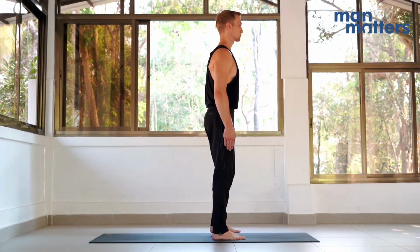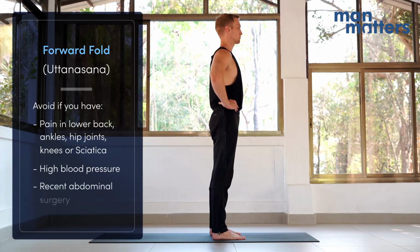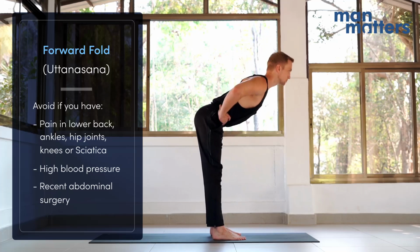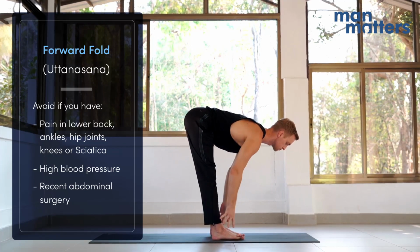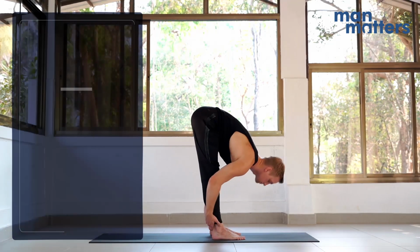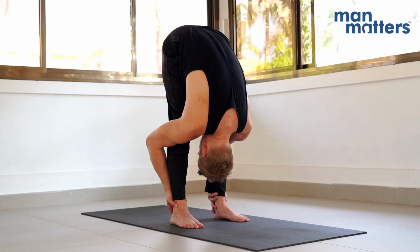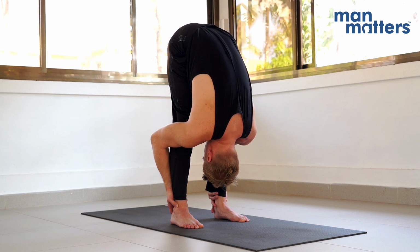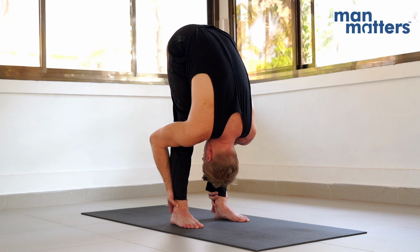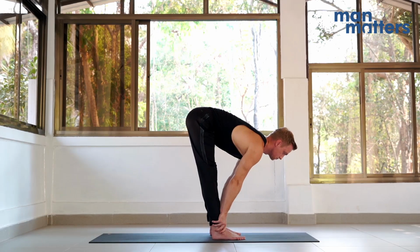Uttanasana. Come to a standing position with your feet hip-width apart. Bring the hands to the waist, forward fold over the balls of the feet. Release the hands to the ankles, and when you're ready, let the head fall in between the knees. Continue to bring the weight over the balls of the feet rather than the heels. Keep a slight bend in the knees, and when you're ready, bring the head up first halfway, and then come up the rest of the way.